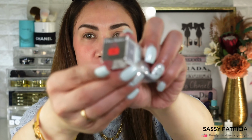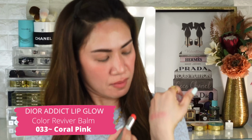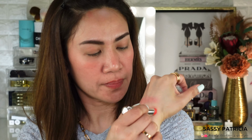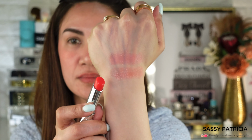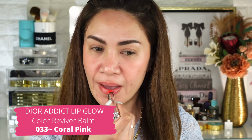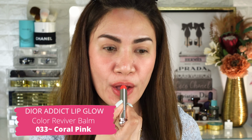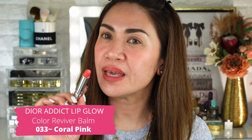So, here's Ultra Pink on my lips. So beautiful. Moving on, let's swatch the other shade. Dito na tayo sa Coral Pink. Sa baba, this is Coral Pink. Maganda din to. Mas natural lang siya. Parang bet ko talaga ang mga coral. So, this is Coral Pink.